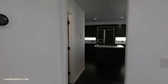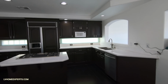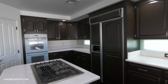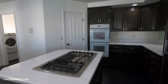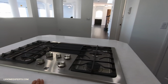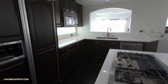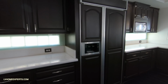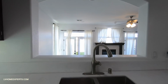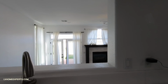Orange peel texture. Looks like the original cabinets have been refurbished. Built-in KitchenAid refrigerator. Looks like they replaced the countertop here. That humming that you hear is the condenser from the refrigerator. Brand new sink. Like this. It's kind of cool. It's a little bit different.